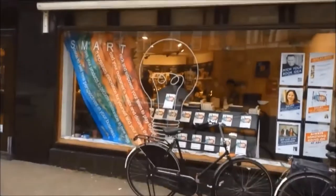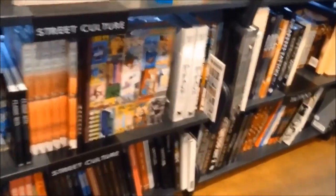Well, hello and welcome to Amsterdam. Today we're taking a look around a couple of bookshops. So this is the American Book Center. This is probably the most well-known of the big bookshops in Amsterdam. So I try and go there, you know, every time I go to Amsterdam if I can.